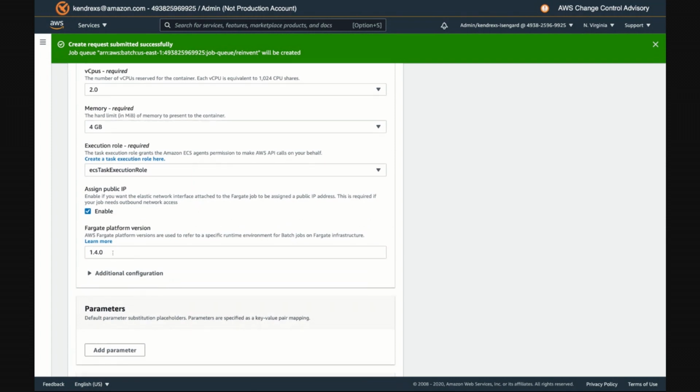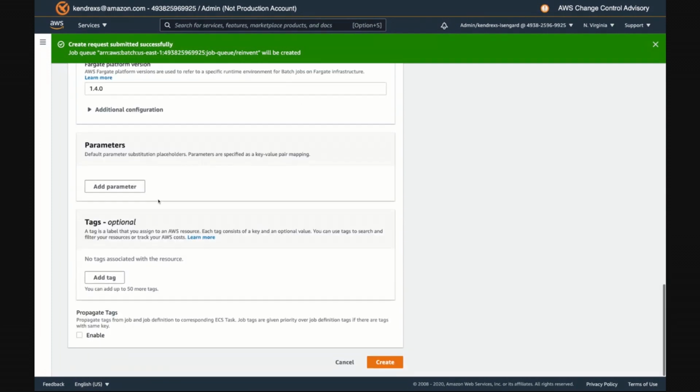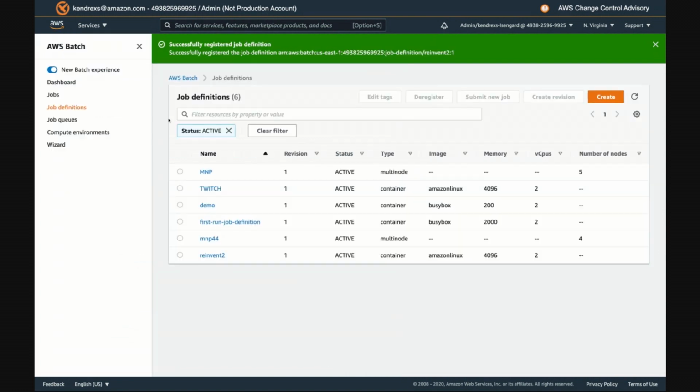Fargate, I just specify my Fargate platform version, right? 1.4. I could use latest if I wanted to. And that's essentially it, right? So I am ready to go. I've got my job definition set up. Again, I talked through a lot of that, but you could see how fast it would be if I just really wanted to go in and just create something.